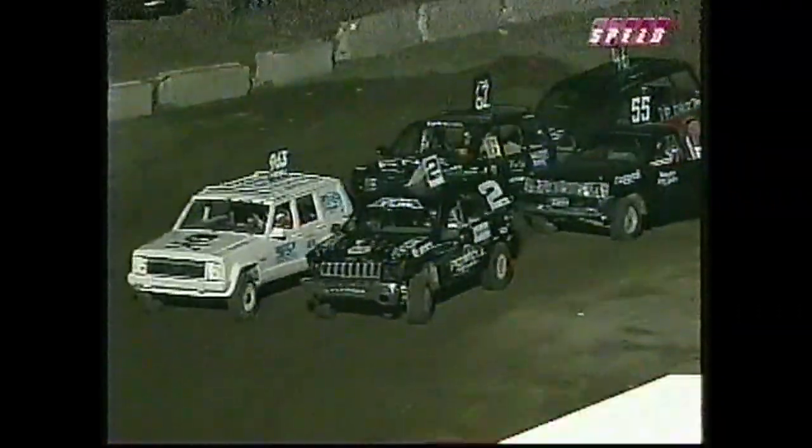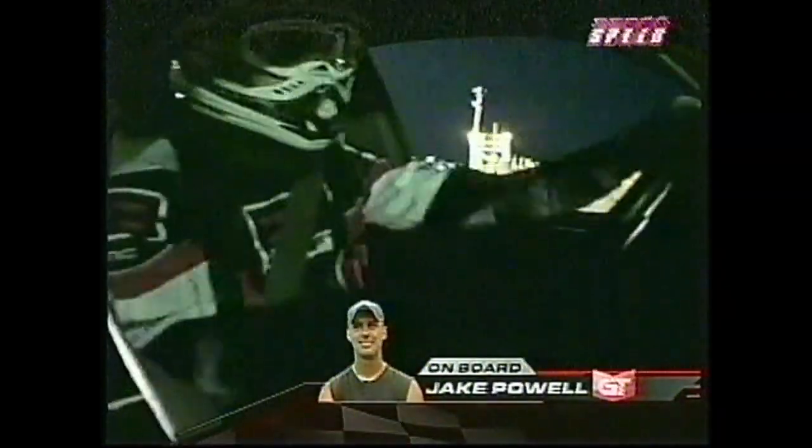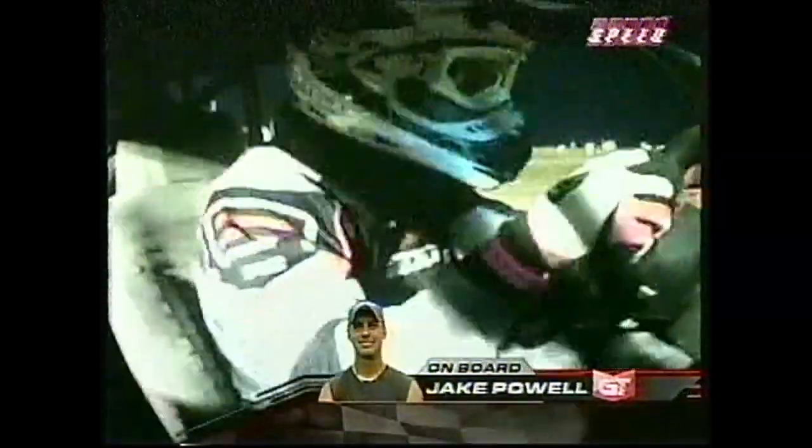All right, the number 963 on the outside pole now, the number 2 on the inside as they start off side by side. A great looking drag race right here. The number 2 of Jake Powell right on the inside. The brothers are going at it. Jake and Scott giving one another a little bit more than they can handle, and they've done it for a long, long time. And neither one of us want to leave out of here in second place.